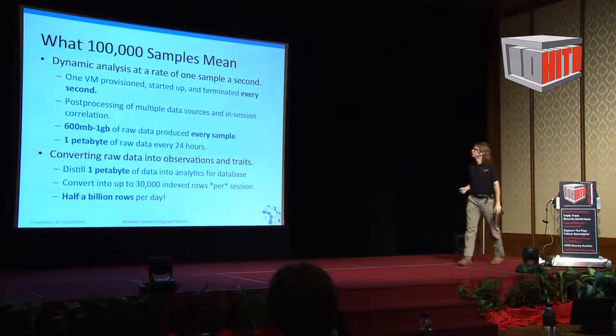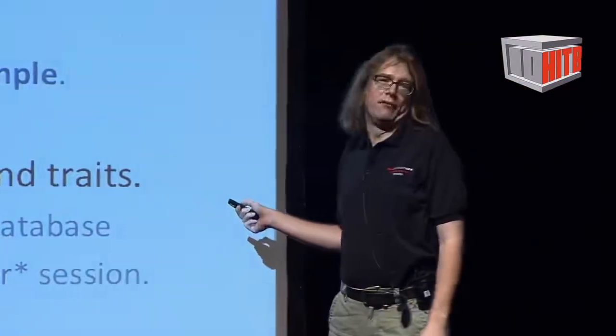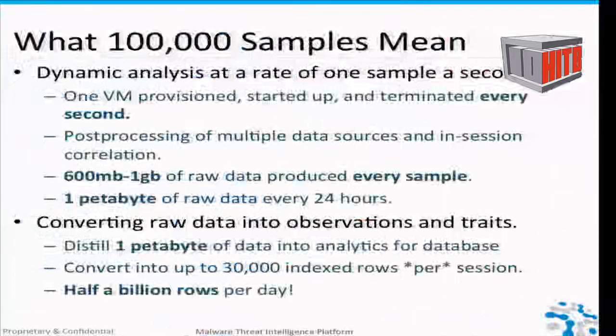100,000 samples. We analyze at that particular rate, and we're doing more than that right now. One Windows virtual machine is created, started up, and terminated every second. Every second, there's a new VM being created, sessions analyzed, done.